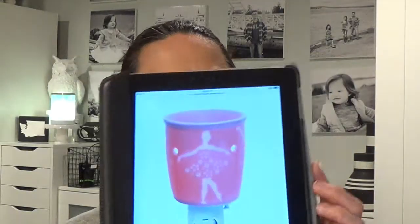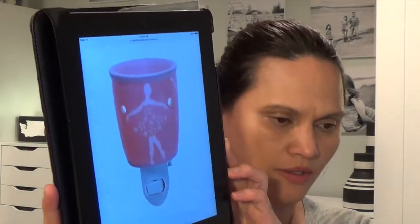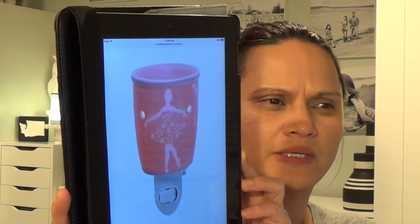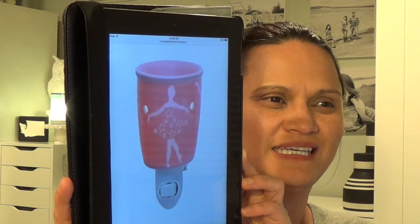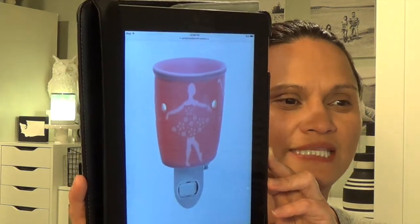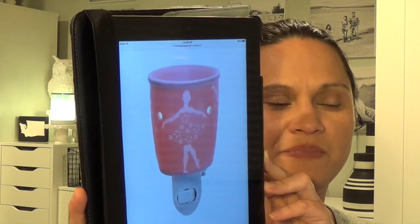All right. So this is the last warmer that I'm going to talk to you guys about. This is also a mini warmer. All our mini warmers are $20 regular price. It is called Pirouette, P-I-R-O-U-E-T-T-E. Pirouette mini warmer. Okay, a ballerina strikes a pose in point on this pretty in pink warmer.